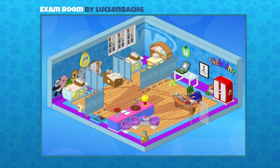Yeah, and lots of little touches like the Dr. Quack's eye chart and stethoscope, the green apple clock that I believe we gave away during Webkinz Friends, and same with the little first aid kit. So great job, Lachlan Back 6, sorry.